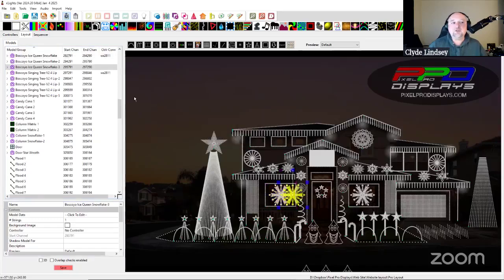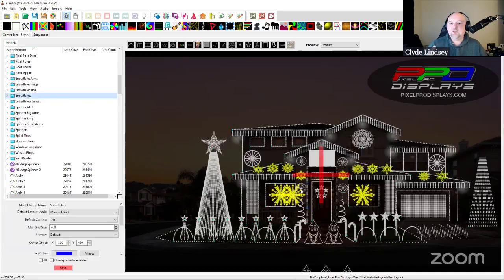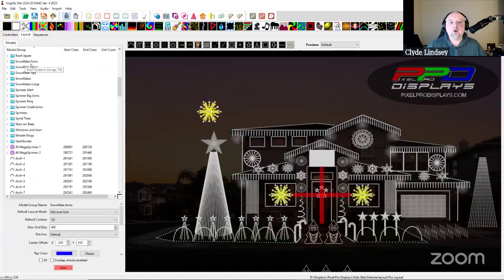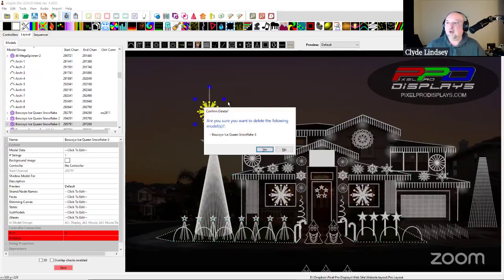And if you do hit yes, and we go up here to our snowflake groups, hopefully this works. They're just added. This is the extra one. This is the new one. And if we hit the snowflake arms, it added the snowflake arms in, it added the snowflake rings in, and it added the tips. And you didn't have to click on these individually. Come down here to the setup screen, and you didn't have to add these manually one by one, because now xLights is intelligent enough to automatically add submodels and models into groups that they're already pre-assigned to. So huge thank you to that.